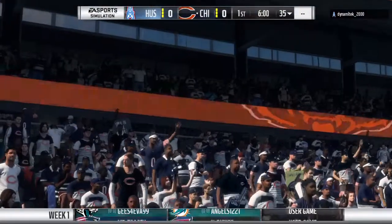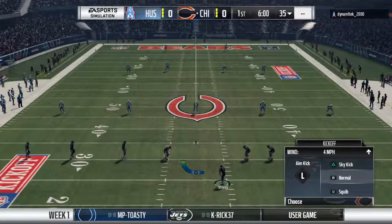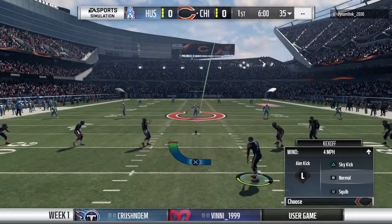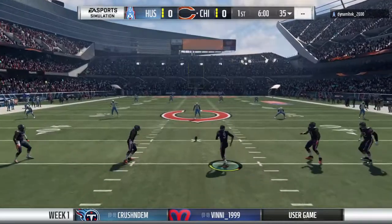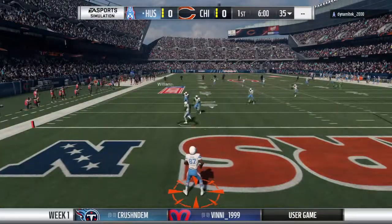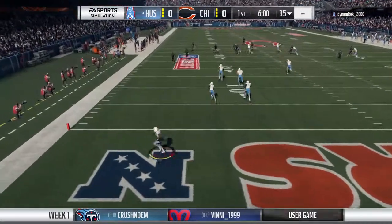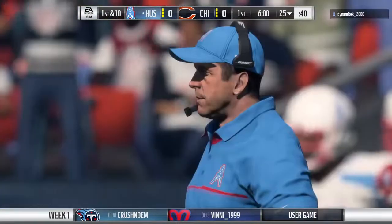This crowd is ready as their guys get set to match up between the Houston Oilers and the Chicago Bears. Out is the kickoff unit as they run up and send this one away. This is taken about 7 yards deep, and he is out of bounds here on the return.